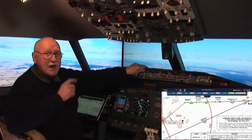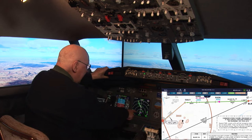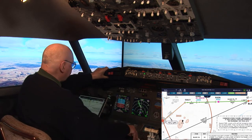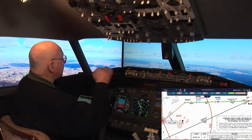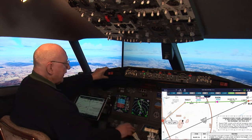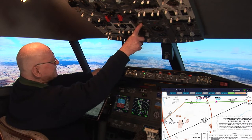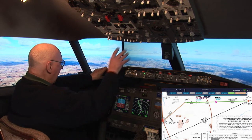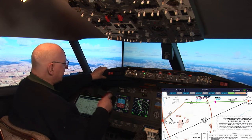Update as to where we are. We are 30.5 DME miles from Adelaide, from the VOR. We're on our descent. The weather has cleared up quite a bit, and we are looking not bad at all. I have the fasten seatbelt signs on, the lights are on, and we're descending through 6,300 feet at the moment.